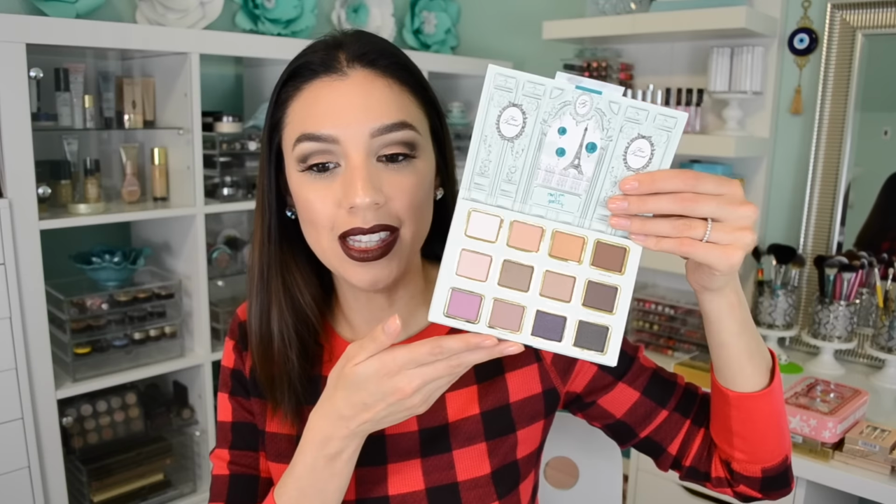It's perfect for gift giving. So if you're like, oh my God, I need another Too Faced palette, maybe not the best gift, but if you want a gift for someone, just for the way it looks, it's a beautiful, very thought out and planned gift. The palette is very neutral, but it's also very festive.